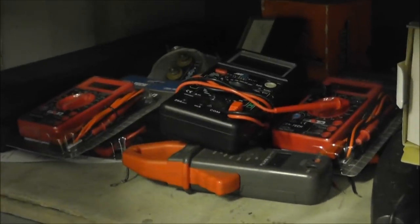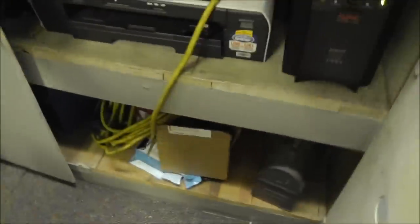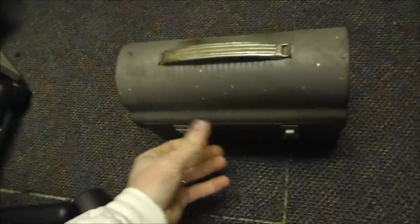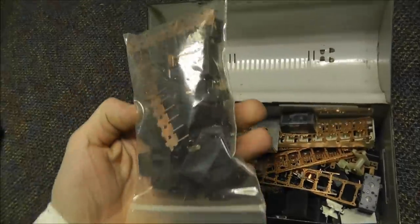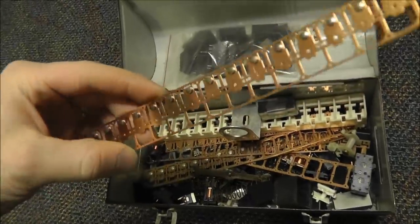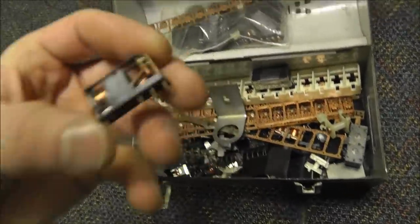A couple of meters where I keep all my meters, a bunch of different cheapies, some recycled, some junk, some don't work, sandpaper and stuff. Check out this cool box. I bought this at an auction. This is full of nothing but very old relay parts. It's like an assembly line for the relays. Why I kept this box, I don't know.